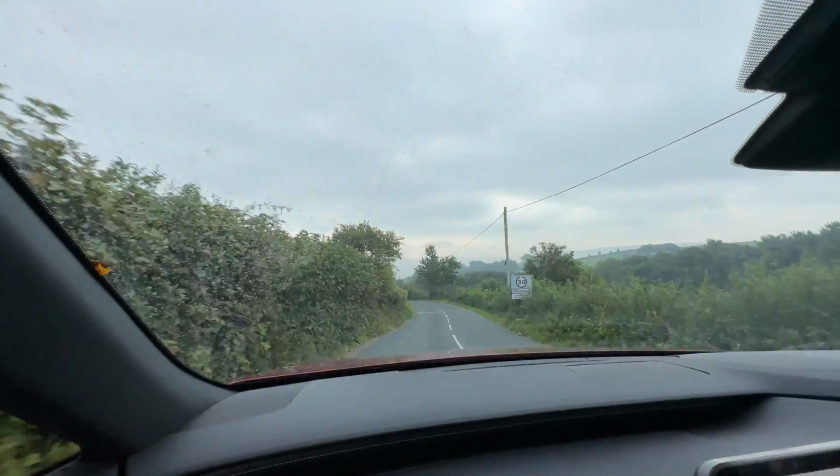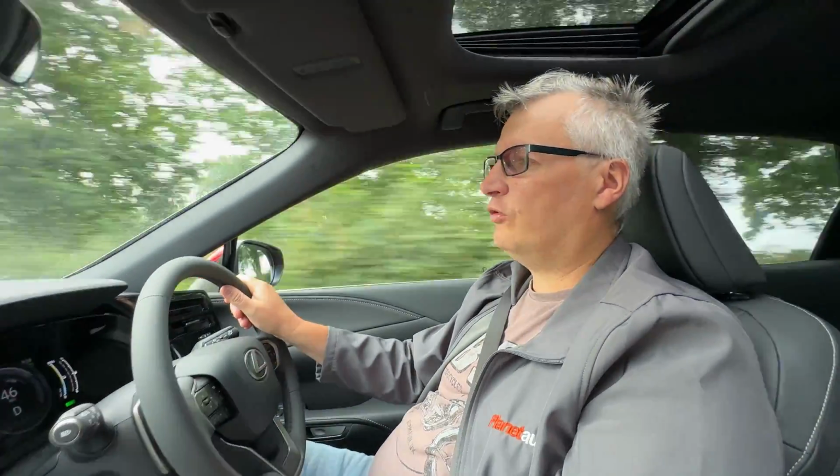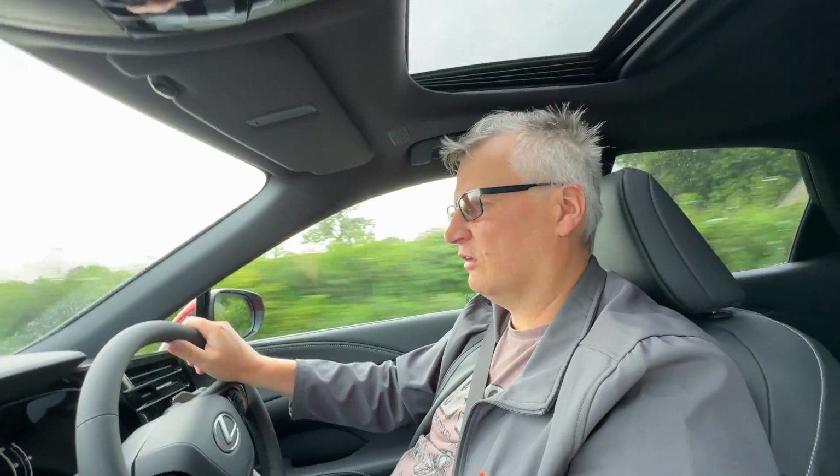Considering its size, it just doesn't feel that big. It's a bit like the iX in that way. It was a massive SUV, but when you drove it, it had a refined driving experience and it felt more like a mid-size SUV rather than the behemoth, if that makes sense.